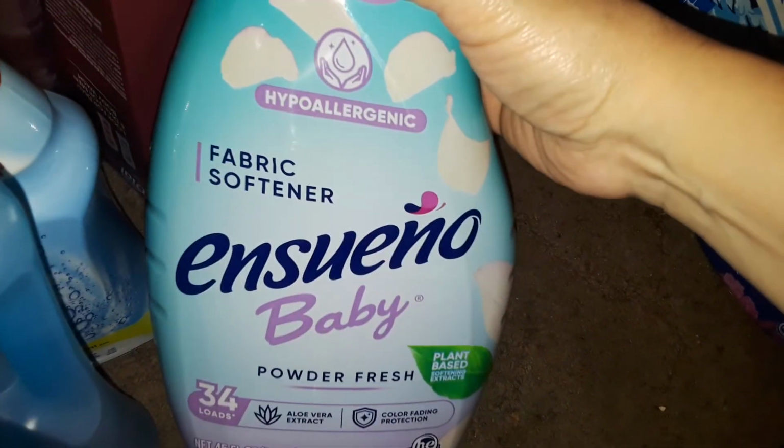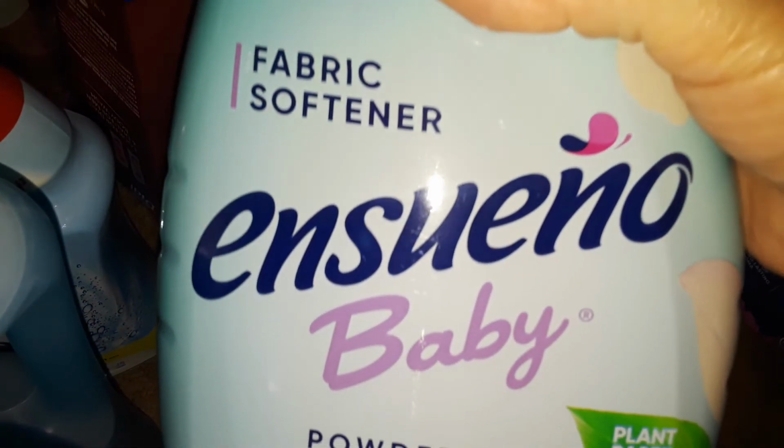Then I picked up these. This is the Ensueño. This is the fabric softener. This is the Baby Powdered Fresh Scent. It's a nice big, real big bottle of fabric softener for my clothes.